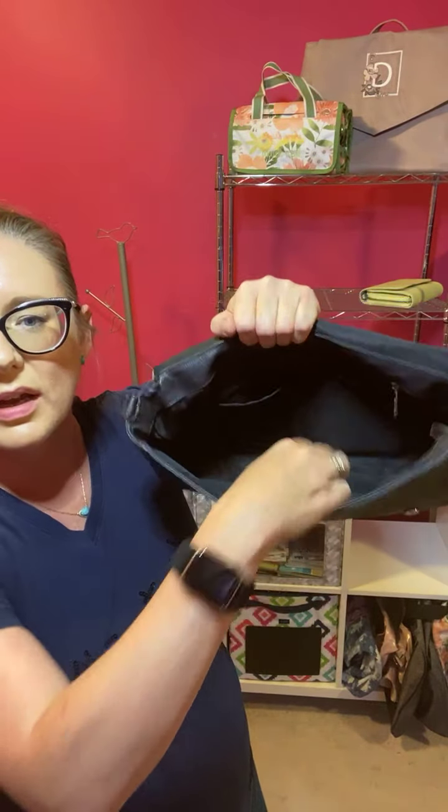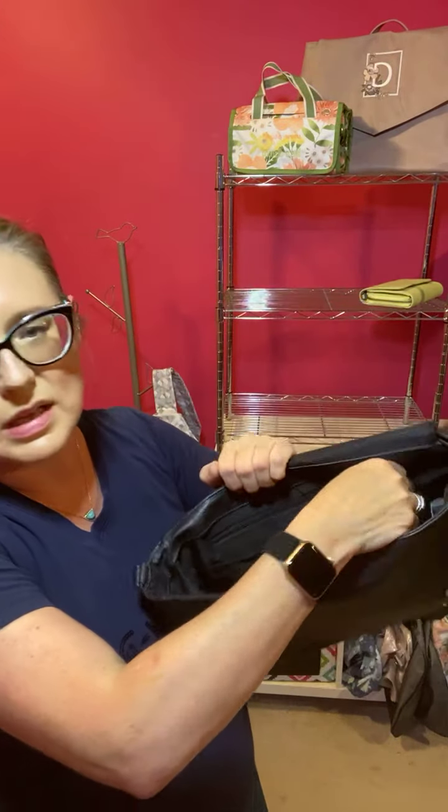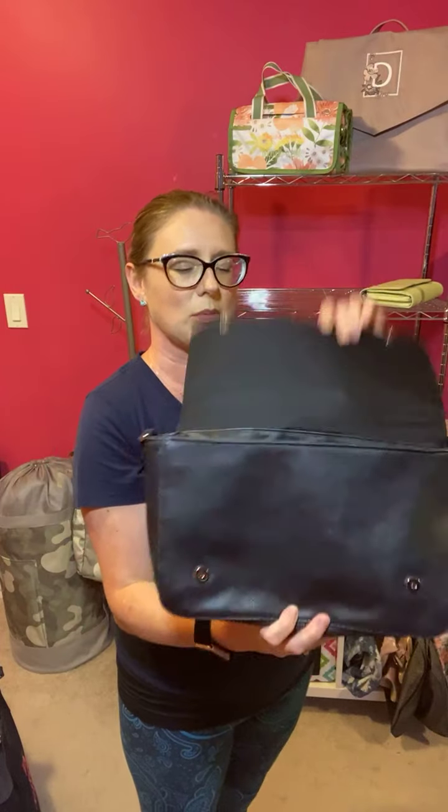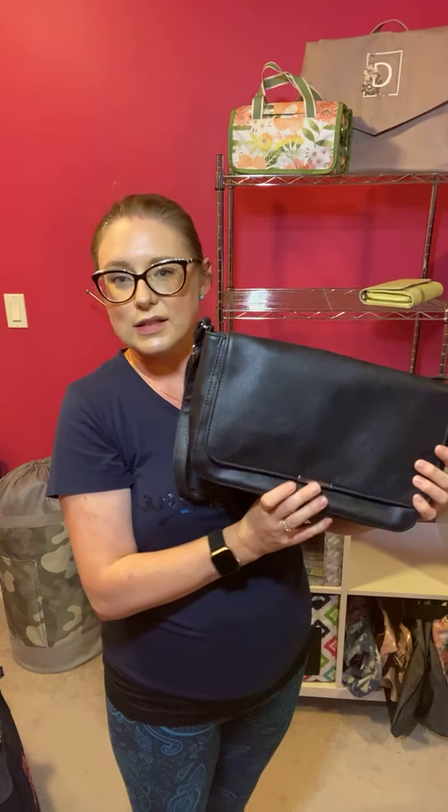And then on the inside, it has the black lining, 2 of these flat slit pockets, as well as a zipper along the back. And you can hide whatever you want in there. So that, I'm pretty sure, is the By Day Crossbody. So that is that, and that's how big it is.